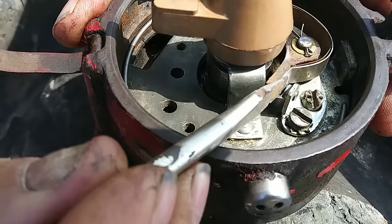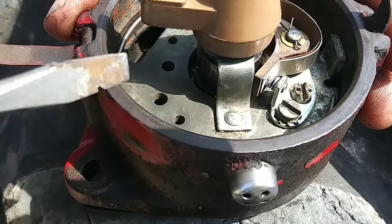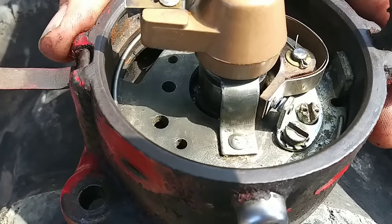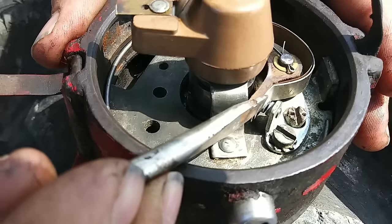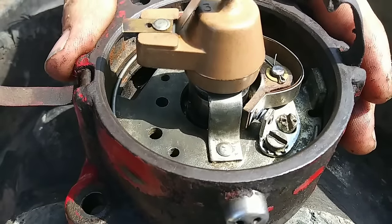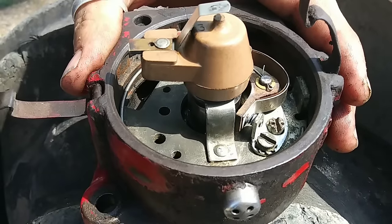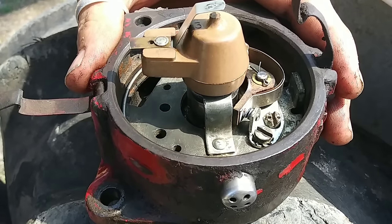All right, so you can see that gap right there on that breaker. You can see the gap I have set. It's supposed to be, I don't remember exactly, but all the old timers say the thickness of a matchbook or a business card. So we cleaned those contacts right there and reset that gap to roughly what we think is close to the thickness of a business card. I think we're going to be pretty good. We're going to put it back on and see if it works.